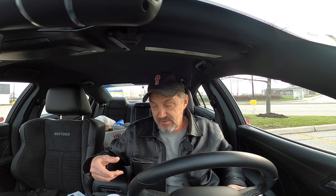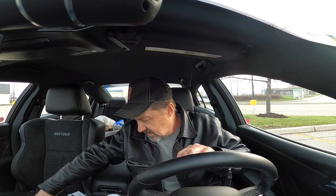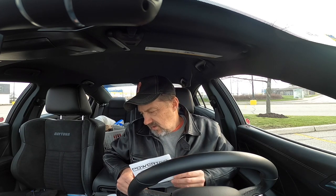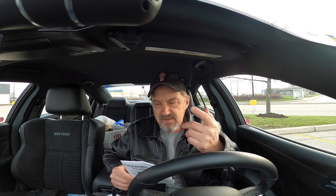Actually, I watched my older video when I did this install on the Challenger, and these are pretty similar cars. I decided I'm gonna install the bypass cable today myself, and then Thursday I have the appointment at the OK Tire in Cambridge, they'll just disconnect the battery and take out the PCM. For them, it's a piece of cake. But for me, that's the difficult part.